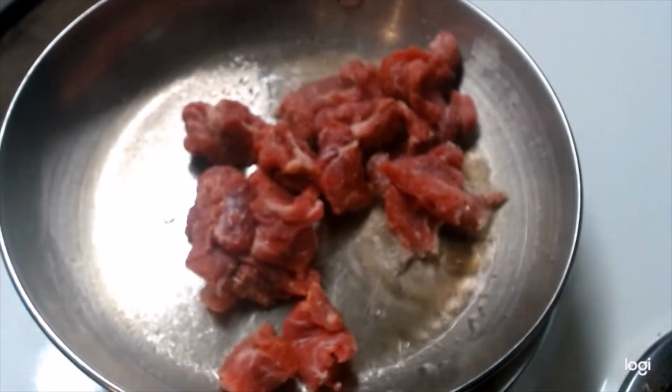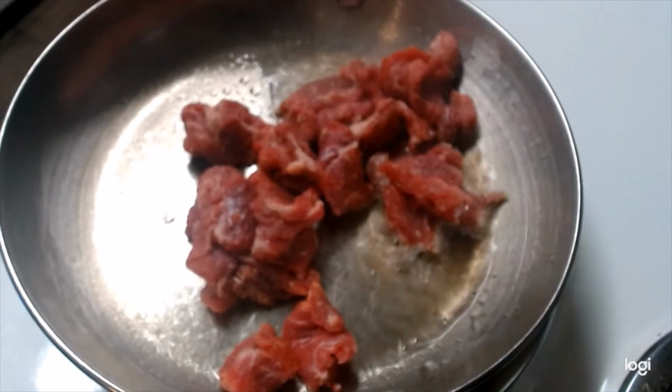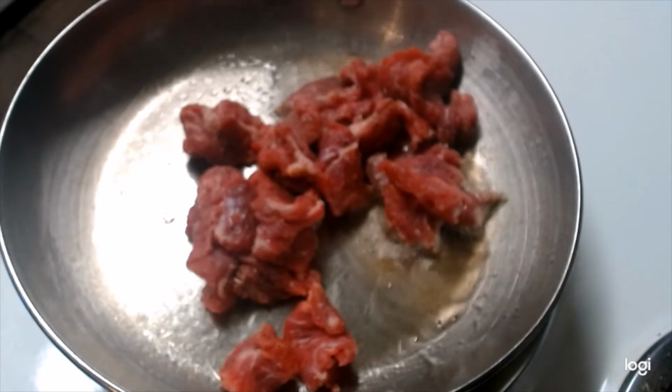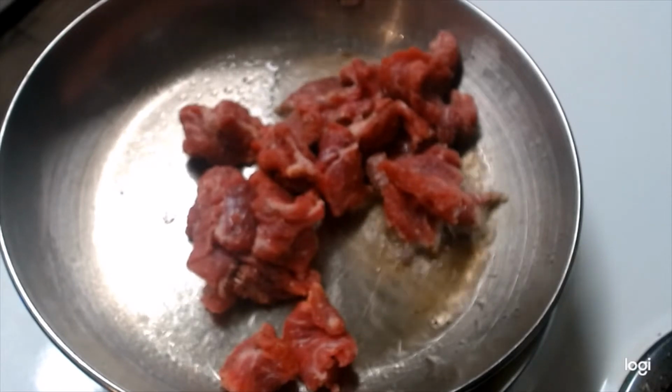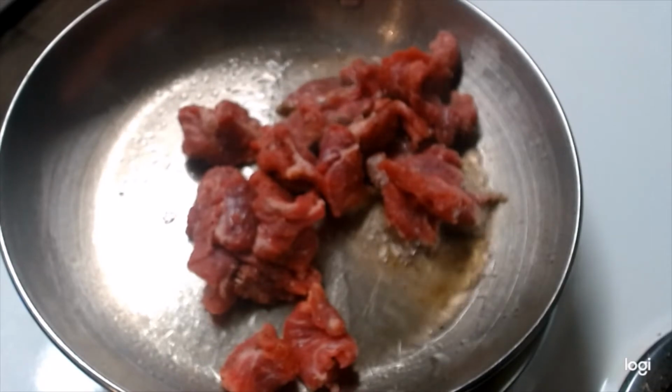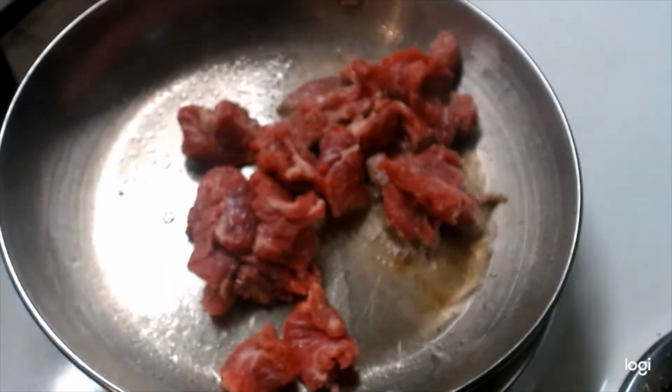So I have added in my beef to the pan. As you can see, it's starting to fry. I'm going to let this brown really good on both sides and cook thoroughly through and through. And I like for my meat to be tender, so I'm going to let it cook for just a little bit here.